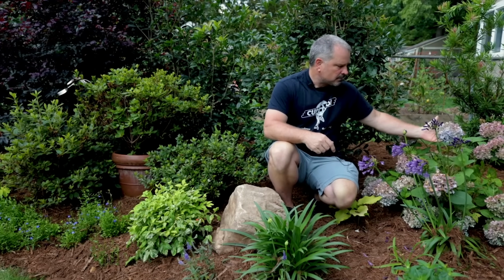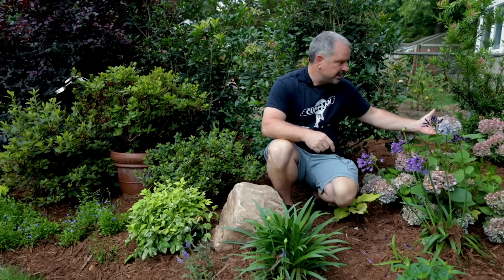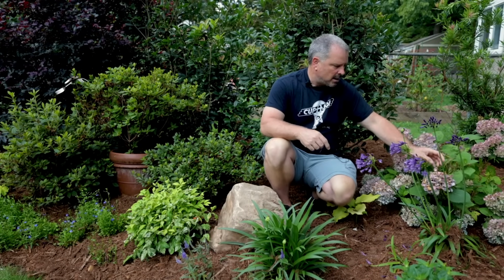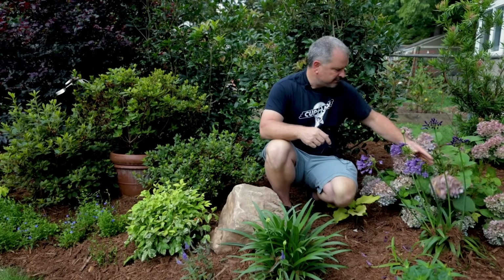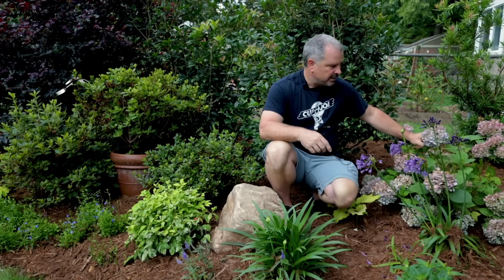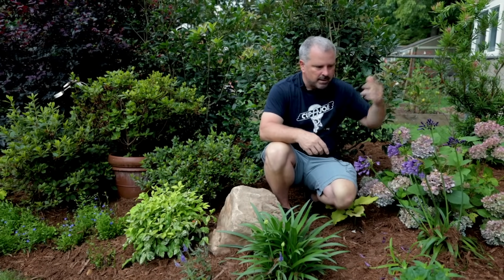Things like your big leaf hydrangeas, as the flowers fade over here, they can be deadheaded. You can just cut them off right behind the flowers. This one, Dear Dolores, kind of fades to a decorative color for a month or two, so I just leave it like it is. But again, they can just be deadheaded, right up under the flower.